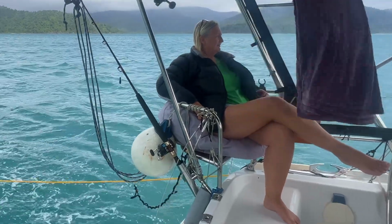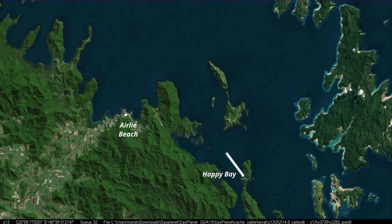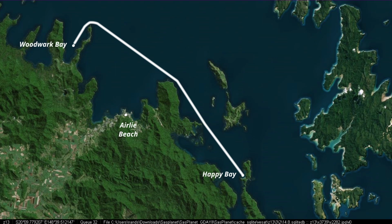We're away again, Precious. Yeah. We're out of there, leaving Happy Bay behind. We're heading up today to a place called Woodwark Bay. So Happy Bay's only about 15 miles, I think.